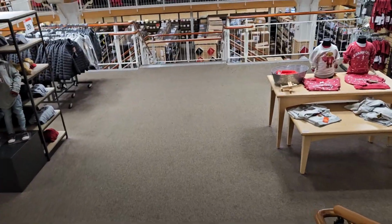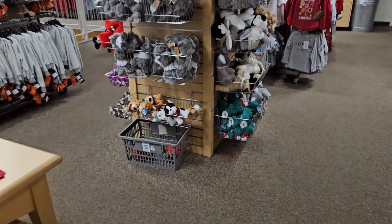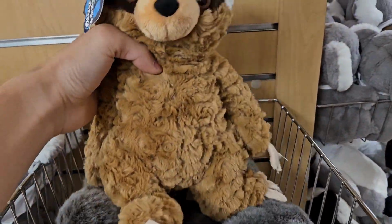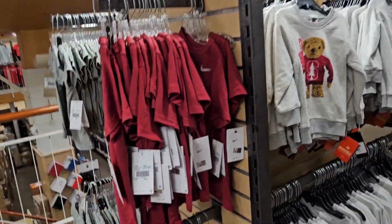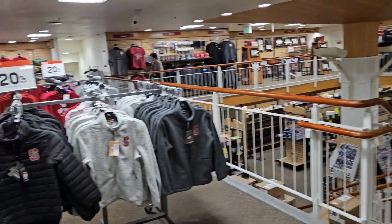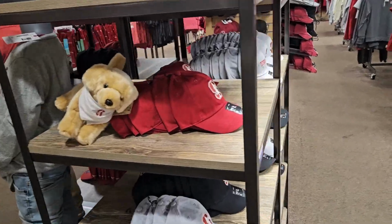All right, and as we make our way down, I already see some stuffies. We have a little pit bull, koala. Oh, koala. And then we got sloth. We have teddy bear, Stanford, very bougie. There's medicine, healthcare over there, engineering. A little bit too far for you guys to see. There's a little pup. There's Stanford hats.